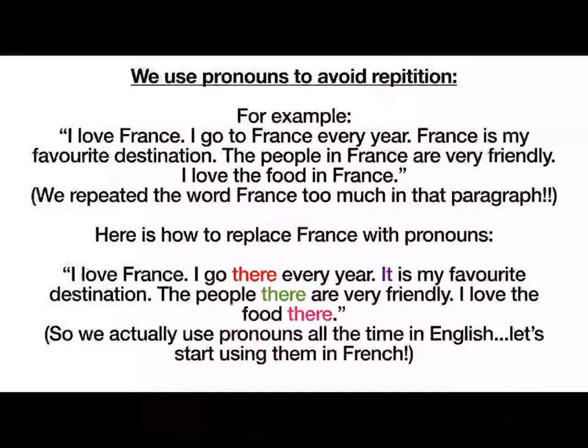For example, I love France. I go to France every year. France is my favourite destination. The people in France are very friendly. I love the food in France. Like we repeated the word France far too much in that paragraph.